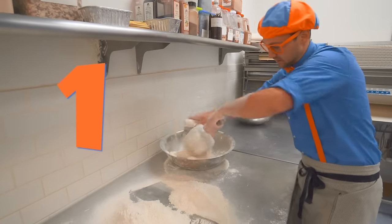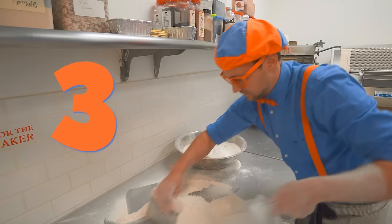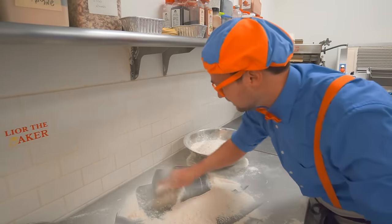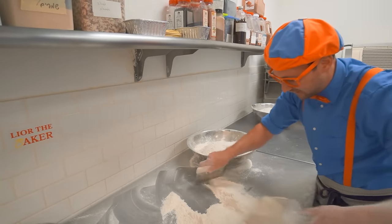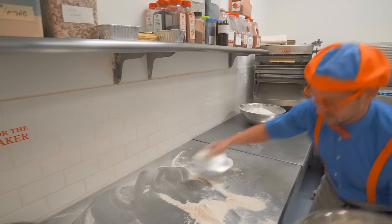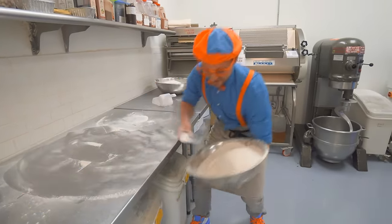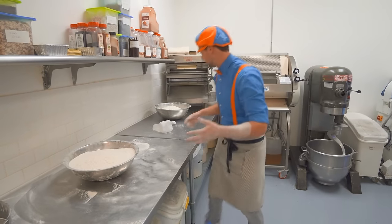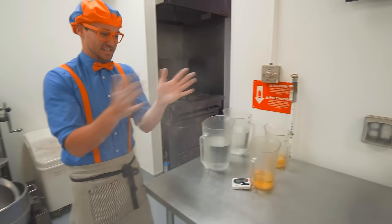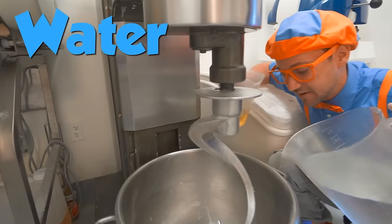One scoop. Two scoops. Three scoops. Four scoops. Five scoops. Five scoops and a little extra. So let's call it 5.5 scoops. All right. Now that it's nice and mixed, we need to put in the oil and the water in the mixer. This is one of my favorite parts. Okay, check it out.